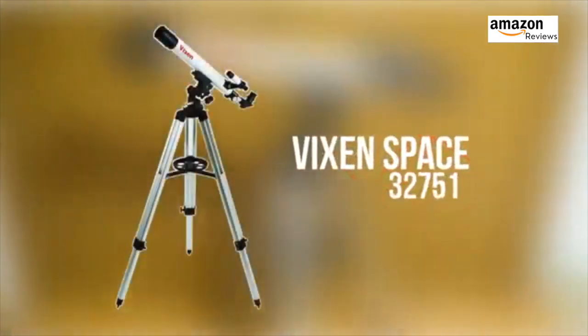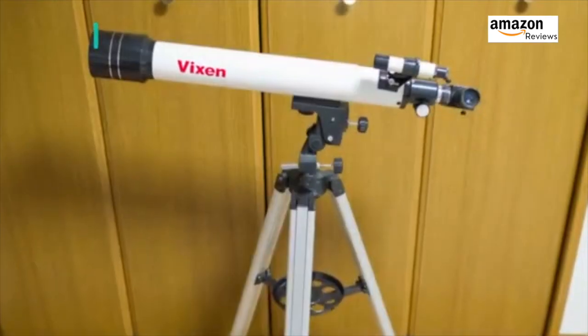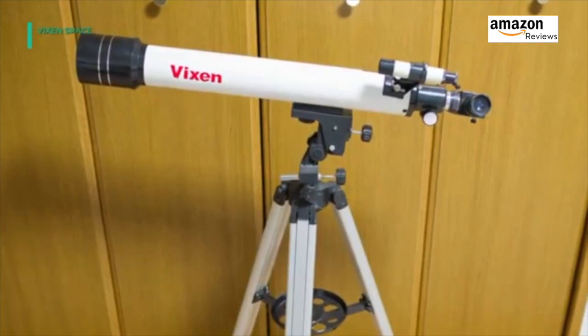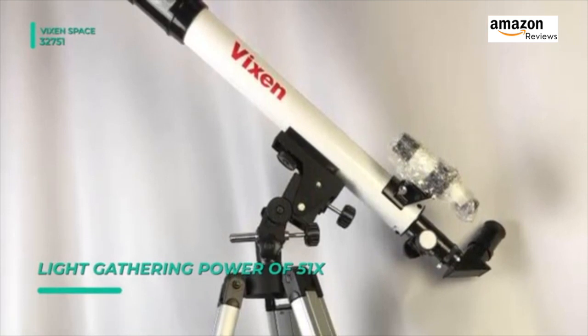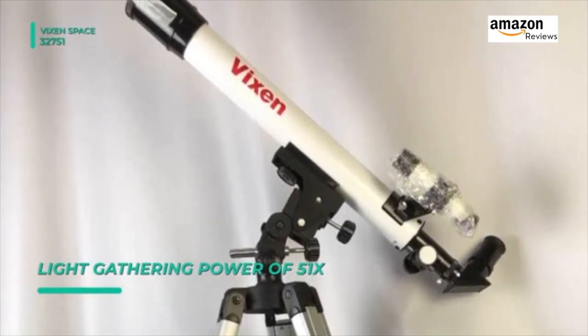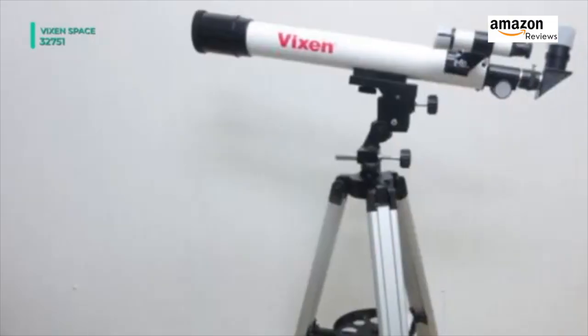The Space Eye 50mm refractor telescope from Vixen Optics is designed as an ideal starter scope that is portable, sets up quickly, and is easy to use. It provides everything you need to get viewing right out of the box with 2 eyepieces, an erect image diagonal, an aluminum tripod with an accessory tray, and a manual altazimuth mount.